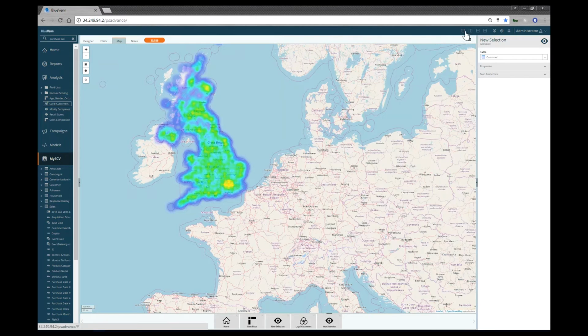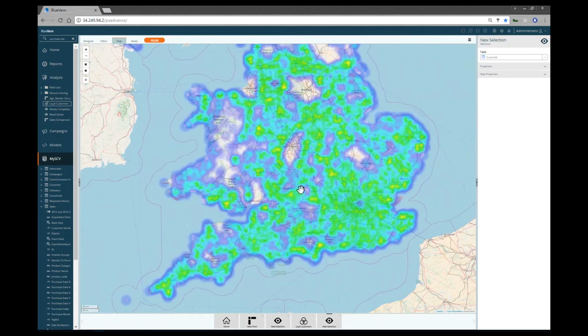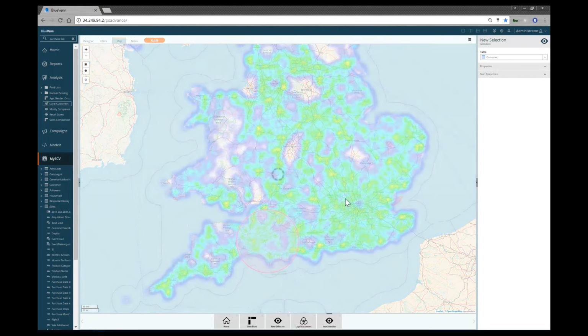One of the other things I can do, if I go back full screen and zoom in, is that we also have the ability to make selections off this exact map. We can draw squares and circles over this thematically shaded map, and we can generate selections for inclusion into a particular campaign, for example.